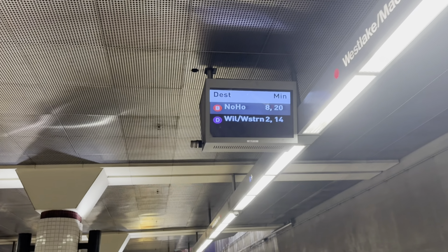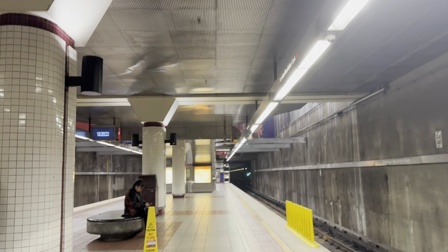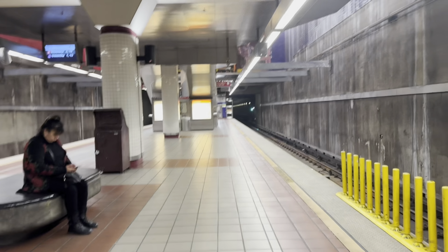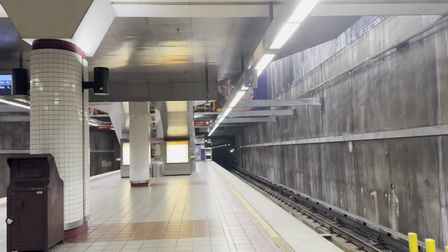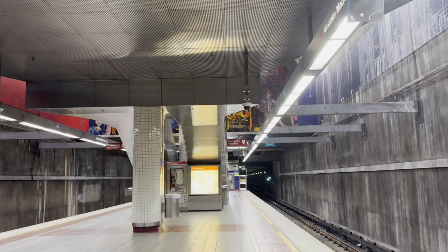Here's a look of the surrounding area as well, which also shows that this is a very busy area in downtown Los Angeles and offers plenty of bus connections as well if you still need some transportation for your first and last mile, including Metro bus routes 2, 51, and 603, as well as some other Dash local buses.